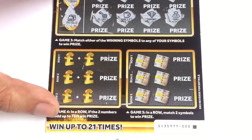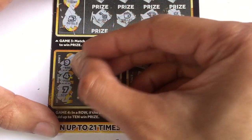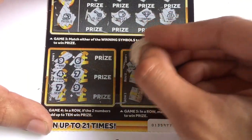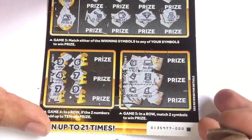So our last two games, adding up to 10. So we need a 1 and we have a 6. We need a 6 and we have a 7. We need a 3 and we have a 9. Can we find any matches? Vault and silver, note and roll, necklace and yacht.